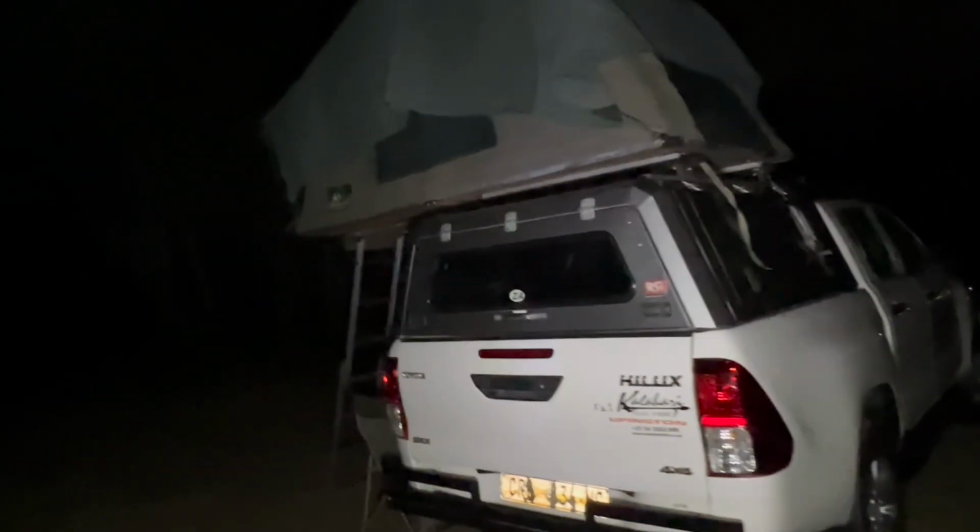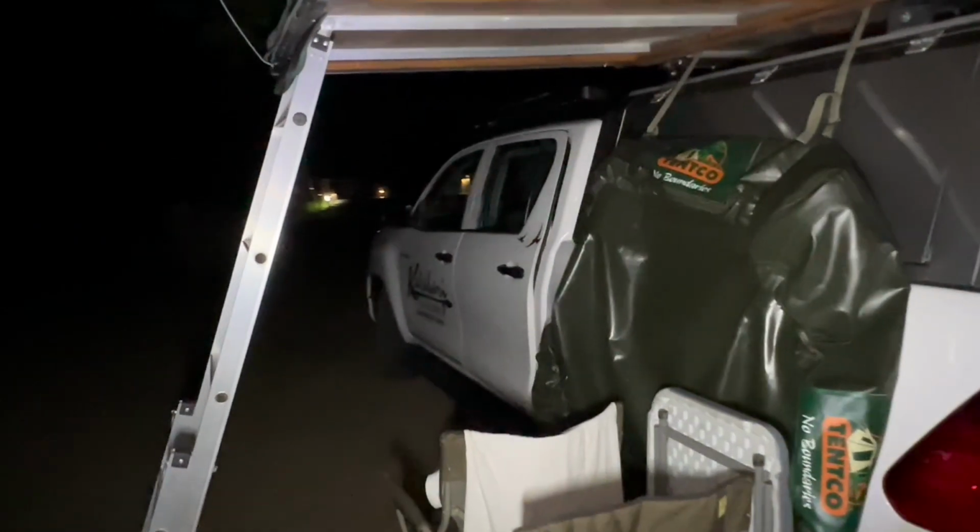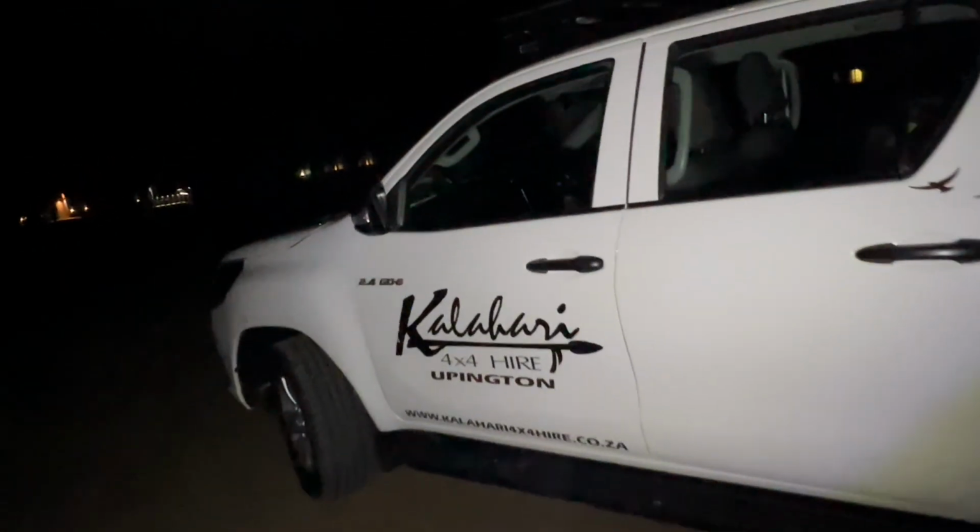I am super pumped about our little rooftop tent at the top here. And our bedrooms are basically gonna be the back seats, and our transportation is the house that we're living in.